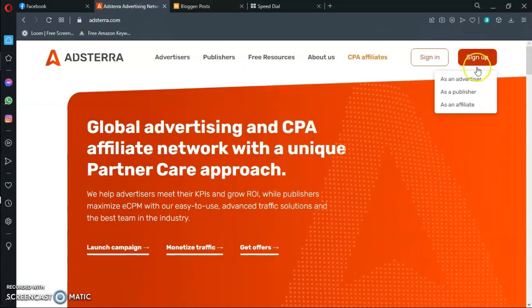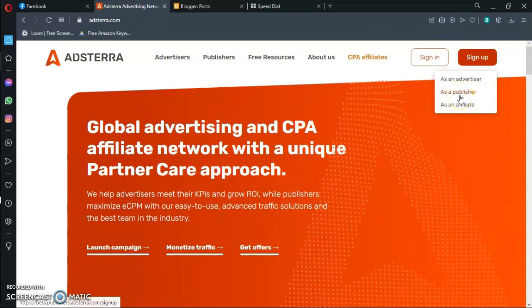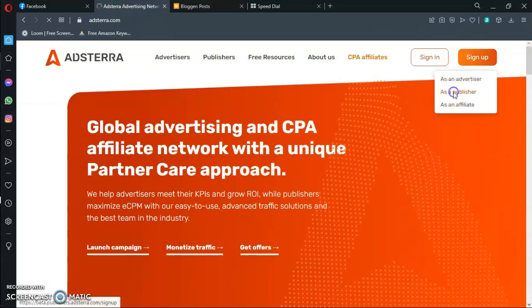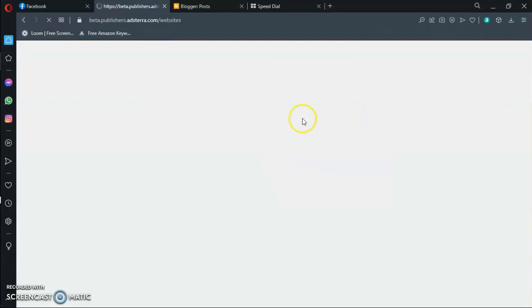So let's jump right in and click on sign up, and you want to sign up as a publisher. You want to sign up as a publisher because you want to promote other people's offers. You want to promote the ads inside this platform, the ads people pay for, and some other stuff. And then you, as a publisher, are going to be earning per CPM. CPM means cost per mille, like $1 for 1,000 impressions, something like that. So you click as a publisher, and then you take it to this page.